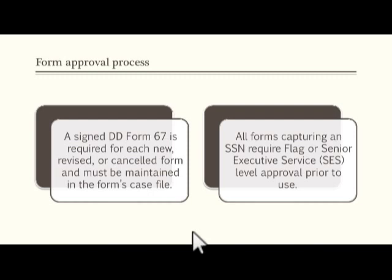I want to make sure that a signed DD Form 67 is required for each new, revised, or canceled form and must be maintained in the form's case file. What the Inspector General is looking for is making sure that if any new forms have been implemented in the command, the proper process was followed, the writing process and all those other things. And if a form was canceled and it's not being used, the same process was followed too.